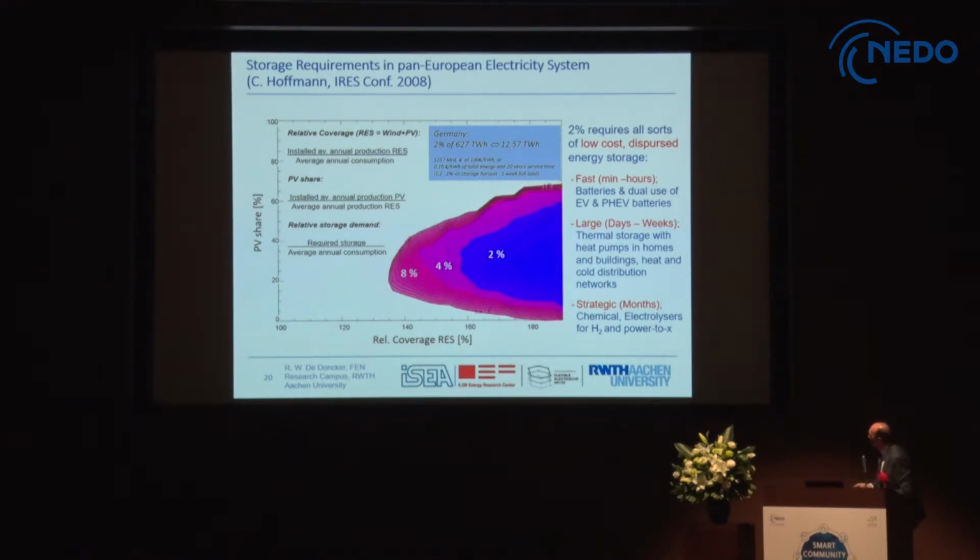And then, of course, the strategic storage is chemical energy storage, hydrogen. The studies in Germany show that when we have 80% of all electricity produced by renewables, electrolysis becomes a real business case, because there will be many weeks where we have too much wind and photovoltaic, so that we can get electricity for free, almost.